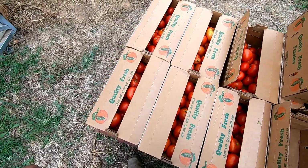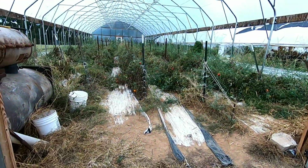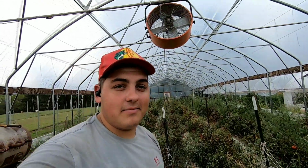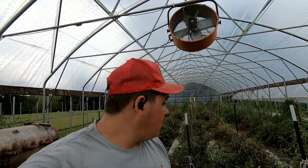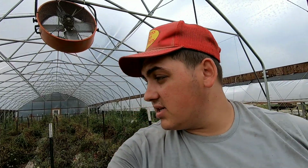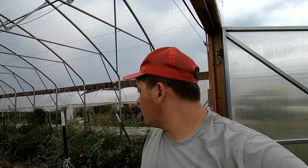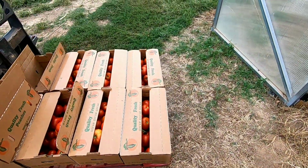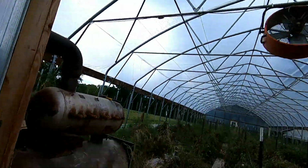Alrighty, so this is today's pick, and I guess I already walked through all the rows here, and three-quarters of the tomatoes on the plants are rotten because I haven't picked them in such a long time. In the high tunnel there's very few green ones left, but not many. So this tunnel might be done for this year. I'm probably gonna go check the other high tunnel and see what we can do. But this is 180 pounds of tomatoes, so we'll have plenty for tomorrow, just for one farmer's market, the one we do the tomatoes at.